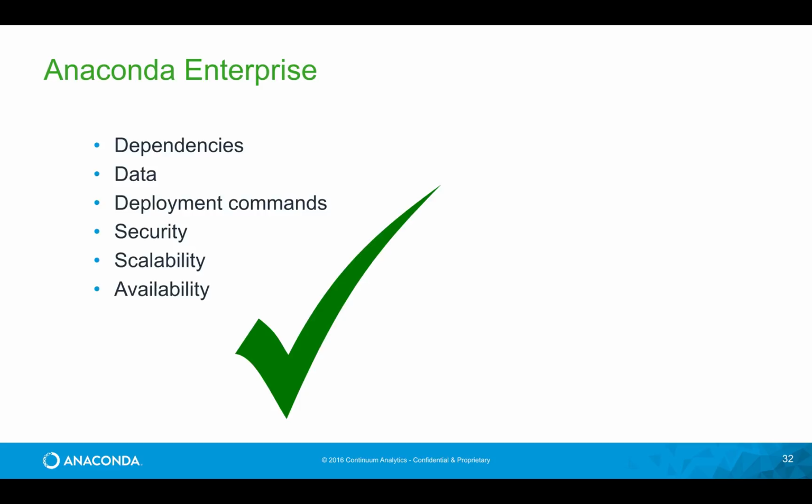By using Anaconda Enterprise, you've gathered not only the dependencies, the data, and the deployment commands that are part of your Anaconda Project specification, but also allow the product to handle security, scalability, and availability for you without having to worry about it. So now I'm going to pass the microphone to Kris Overholt, who's going to give us some examples on Anaconda Enterprise, as well as show how you can deploy different types of data science projects with Anaconda Enterprise. Here you go, Kris. Thank you.